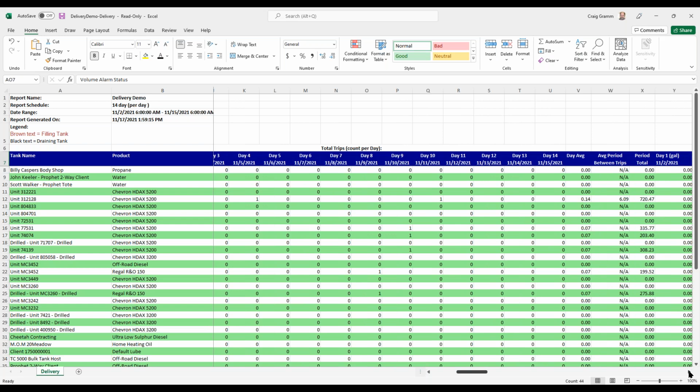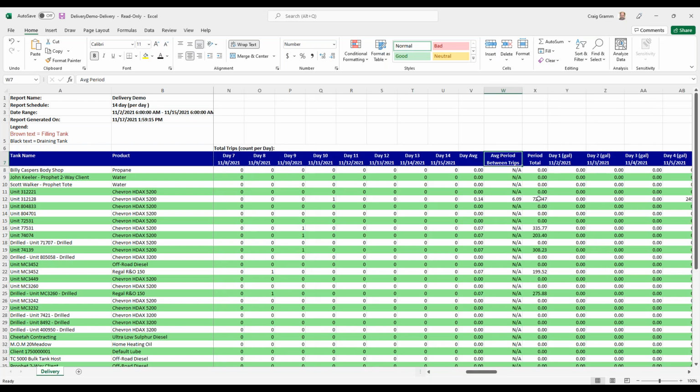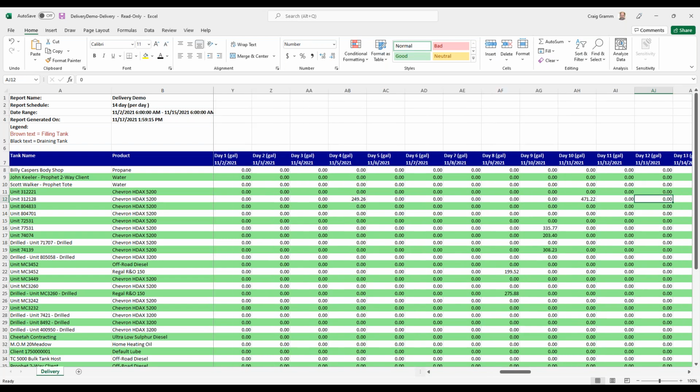This will give you how many gallons per delivery you made or sent. So let's just look at this one that has 720 gallons delivered. You can see on day 4 of this time, on 11/5, it was 249 gallons that we delivered. And then 6 days later, we delivered another 471 gallons, which gave us that total. And then the daily average, if we had delivered daily, would have just been 51 gallons. So you can see that you delivered 2 times and how many gallons each.